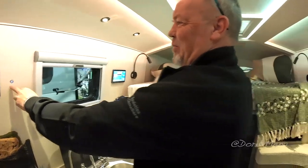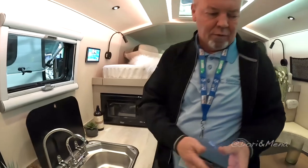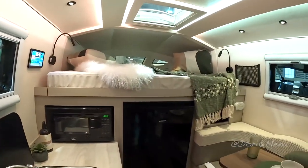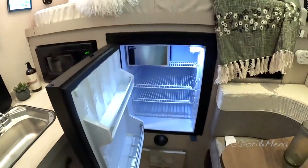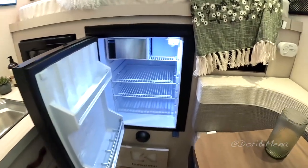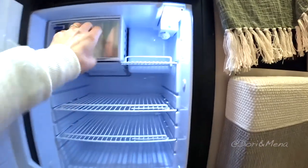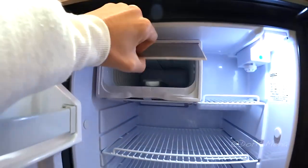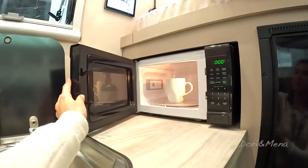Lovely. All right, let's take a look at that fridge. Is that a 3.5 cubic foot fridge? Yes. That's an Isotherm? Yep. That's great. Also having the microwave. Yeah, and we have a little freezer. Yay, yeah. Bonus. That's great. And I can already feel it's really cold. It's nice to have a microwave, not for cooking, but for reheating.